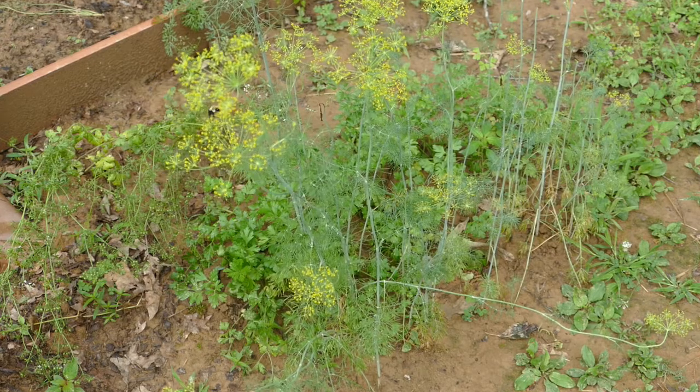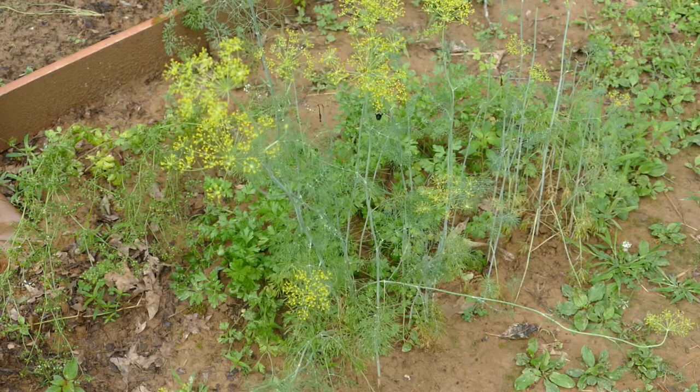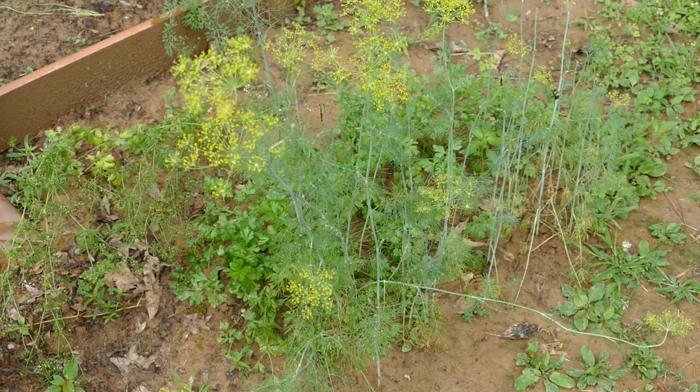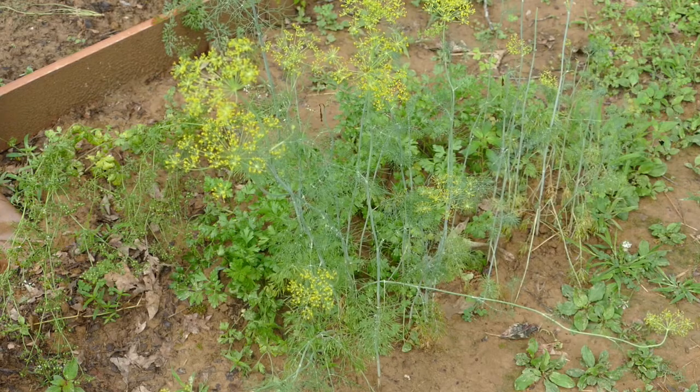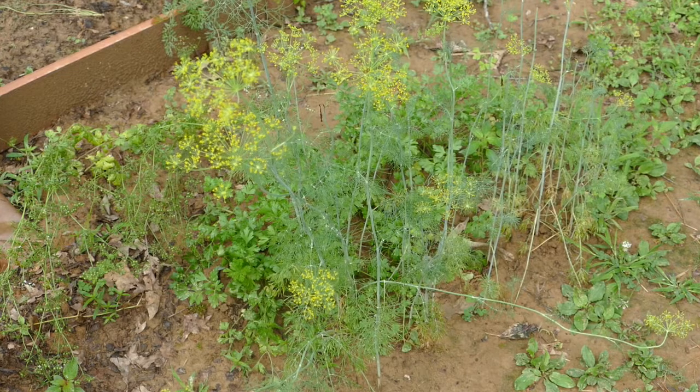And you can see that bee working those flowers. I just love watching these guys. I could stay down here and just watch them work all morning long.